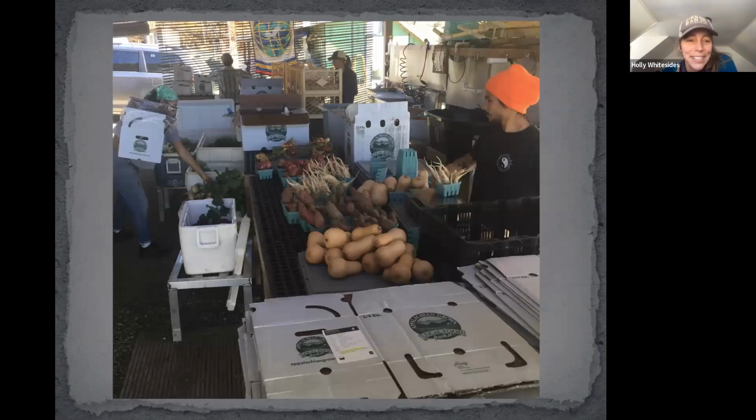So when I was putting in this picture, I was like, wow, that looks like chaos. But you can see close to the bottom of the picture, that's the boxes with the labels. We put the boxes together, and then one crew member carries the box down the line and puts the items in the boxes, and then they get stacked up on the table at the end of the line. And so we do all that on farm.